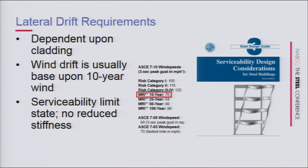Then also, if you're checking wind drift, one of the things that's now handy is the Applied Technology Council has a website. I should have put the link up, but you can search ATC wind speed map, and you can actually enter in the address or zip code or latitude and longitude of your site, and it would give you this table here, which gives you your ASCE 7-10 3-second gust wind speeds, as well as your 10-year, 25, 50, and 100-year wind speeds.